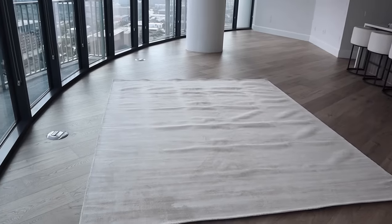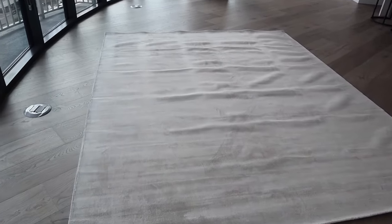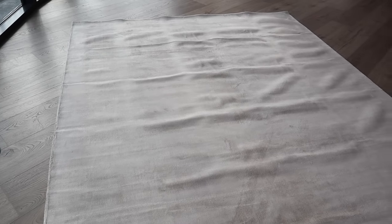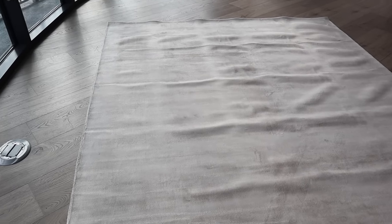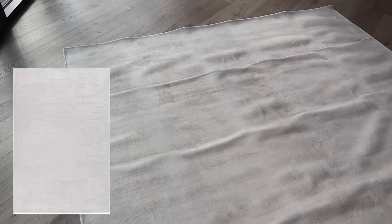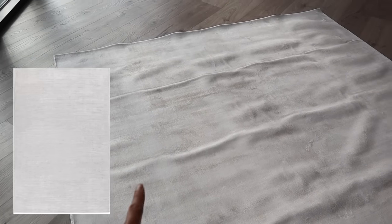Here's the carpet all laid out. I love it. I was so worried that the color was going to be off or that it would have more brown stripes or something, but it is so pretty in person. I don't think the camera is actually picking it up really well. I'll put a picture here on the screen if you guys are interested, but there are some creases and wrinkles.